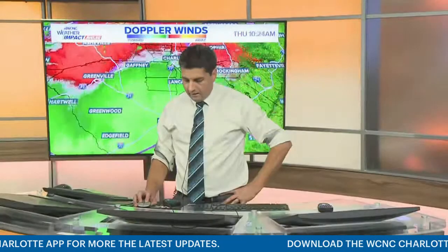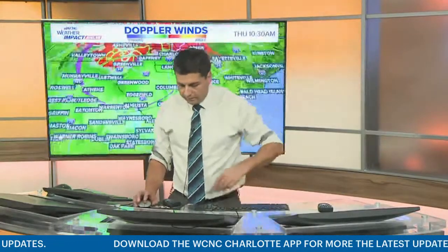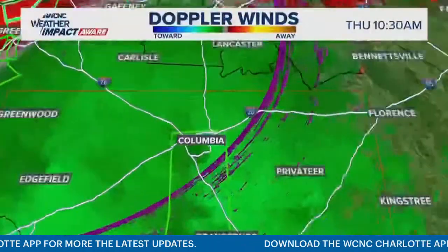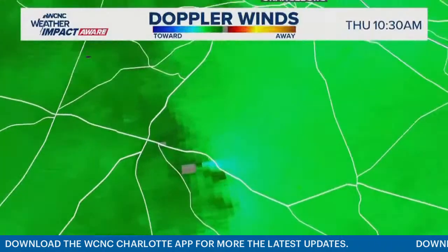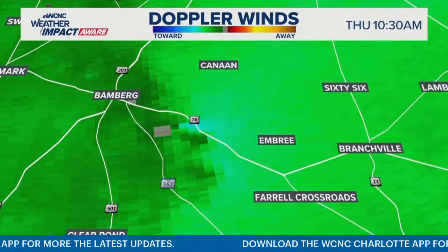Chris? Yeah, and we're seeing them all across the area. I'm still watching just west of Lake Wylie, and let me see, trying to bring this up. Active tornado warning. You can see it's south of Columbia that they've issued. Actually, we'll go over to Columbia's. Oh, yeah, look at that. So this is over in Orangeburg. I know this is just outside of our area, but we're talking about a lot more significant tornado here.